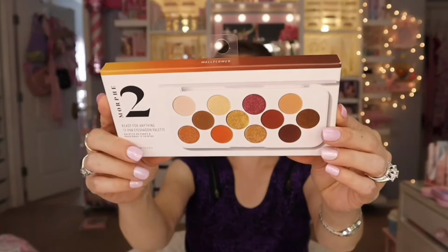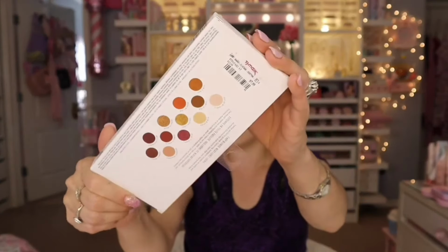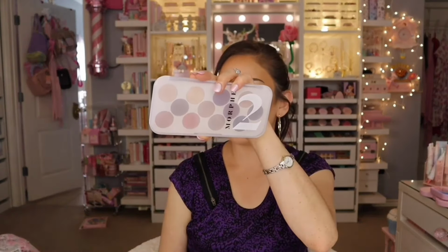All right, so the one that I am going to swatch is this Morphe 2 Ready for Anything 12 Pan Eyeshadow Palette. This one was also $7.99. And let's go ahead and swatch. Man, this is going to be a long video, you guys. First of all, look how cute the packaging is. Isn't that cute?